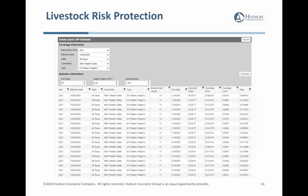Hudson does have a public quoter. If I have some time, and Garth just lock me down if I start going over, but we do have a quoter that if we have time, I'd like to show. It's out there publicly on our Hudson Crop website. You could go out there and run some test scenarios.